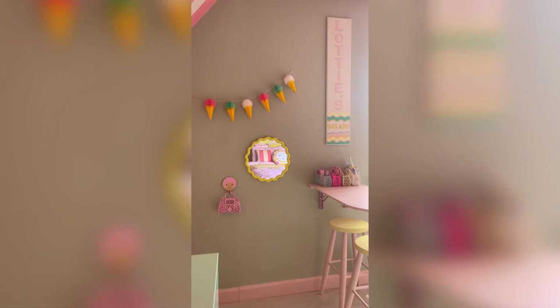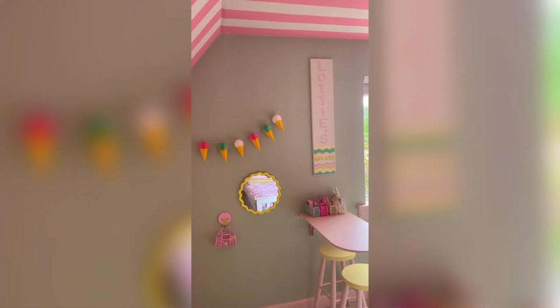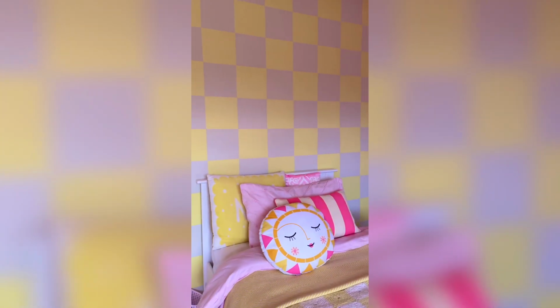What a joy this has been to work on. I put my heart and soul into this project. It was such a labour of love, but such an enjoyable process, and it's been so lovely to see my vision and creative ideas come to fruition. I've accessorised the room with lots of vibrant wares and soft furnishings that tie in with my theme. You will find all of the links to these products in my description.